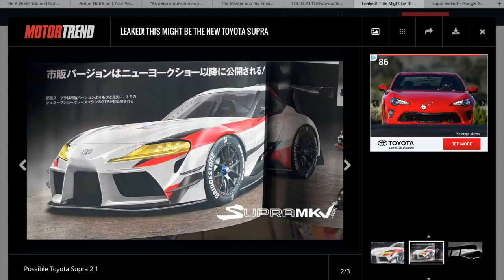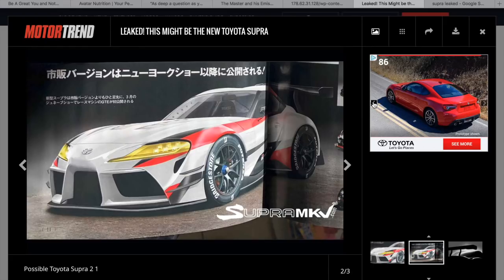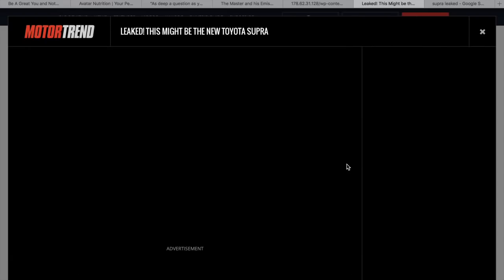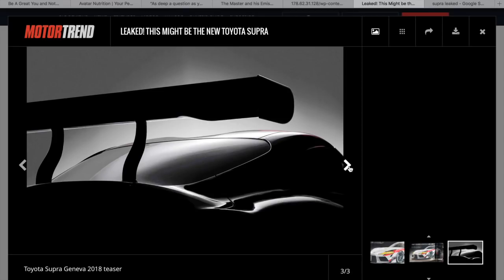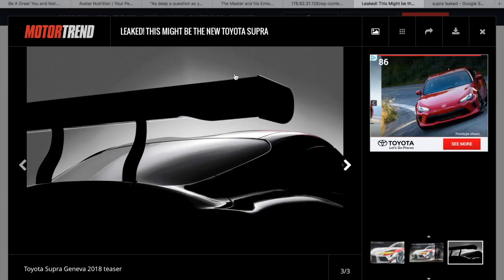See, look at this. This is the AE86. I mean, this is the GT86, the Scion FRS, BRZ, and the front bumper here looks a lot like that, in my opinion. I don't know. What do you guys think? All right, the new Supra. Hopefully the Geneva Auto Show is going to have this vehicle, and we're actually going to get to see some real photos. This is actually the Toyota Supra Geneva teaser.